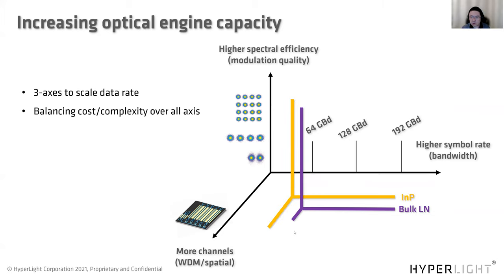This already explains why indium phosphide, especially in the last few years, has been taking over from bulk lithium niobate, especially in the coherent long distance market. Indium phosphide can do as well, if not better, in both symbol rate and data encoding compared to lithium niobate, and at the same time it has much better scalability due to its smaller size. Although for indium phosphide the yield is still a challenge, and most of the time it does require electric cooling, which may pose a challenge for energy efficiency or cost for future systems. Nevertheless, it's still much better than bulk lithium niobate.